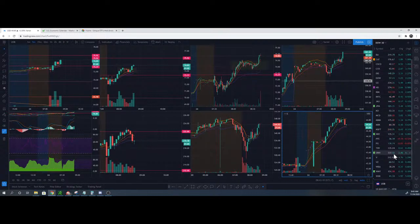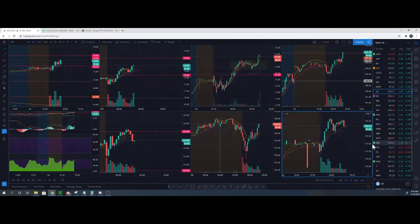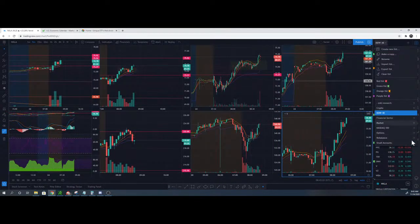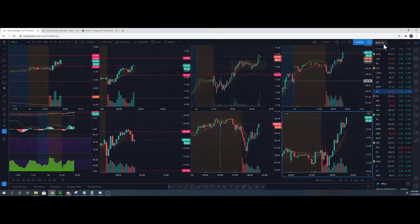If you guys are looking for green stocks to trade, look at the Dow 30. If you guys don't have a watch list for the 30 stocks in the Dow, I don't know what you're doing. You need to make one. Same with Nasdaq 100. I used to have one for the S&P, but I'm not going to remake it because that was a real pain in the ass.